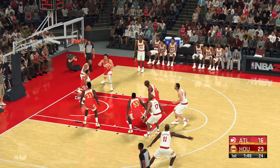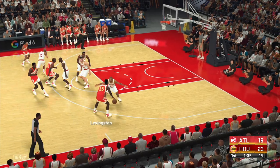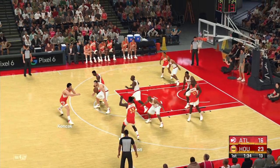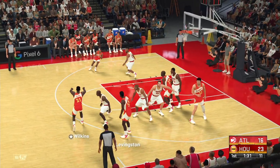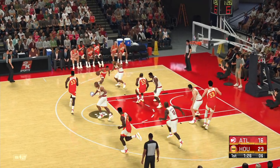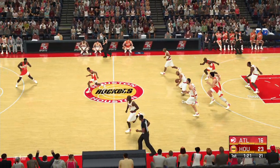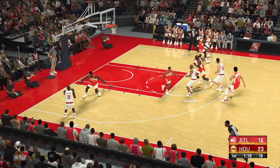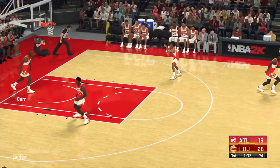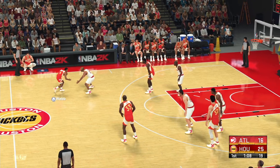Here's Cassell. He can't get it to go. Here's Livingston. Pass to Konkak. Here's Wilkins. Here's Webb. And it's Thorpe with a rebound. Out to the wing. Here's Maxwell. The shot goes down. Very quick possession right there. And the Rockets lead by nine. Good passing to set that up. Teamwork on display.